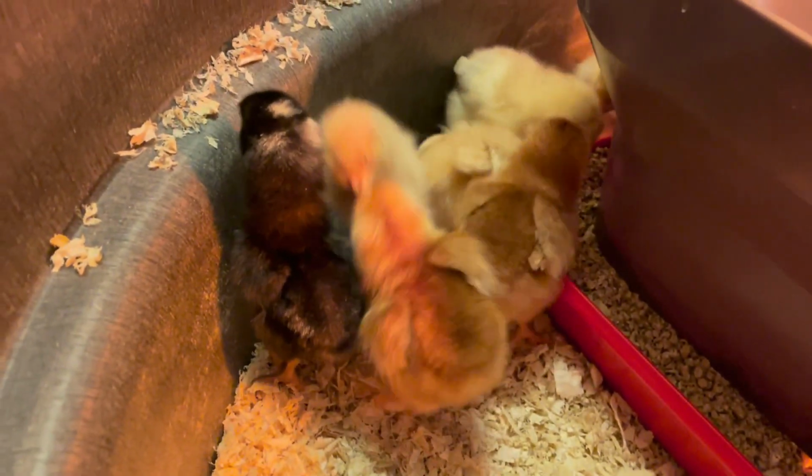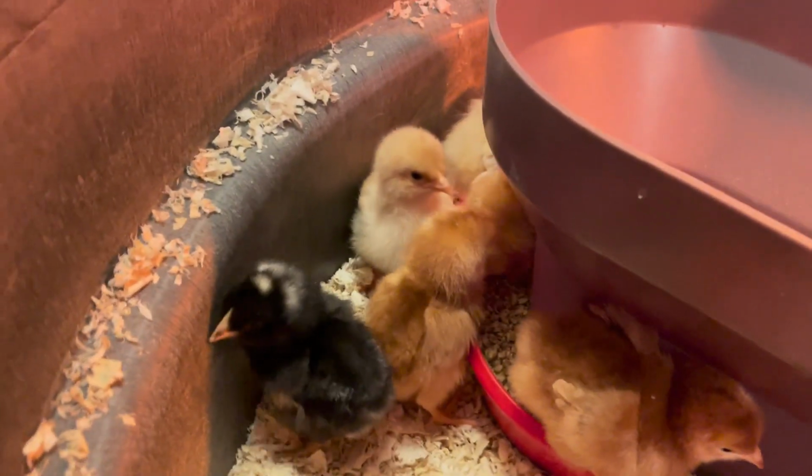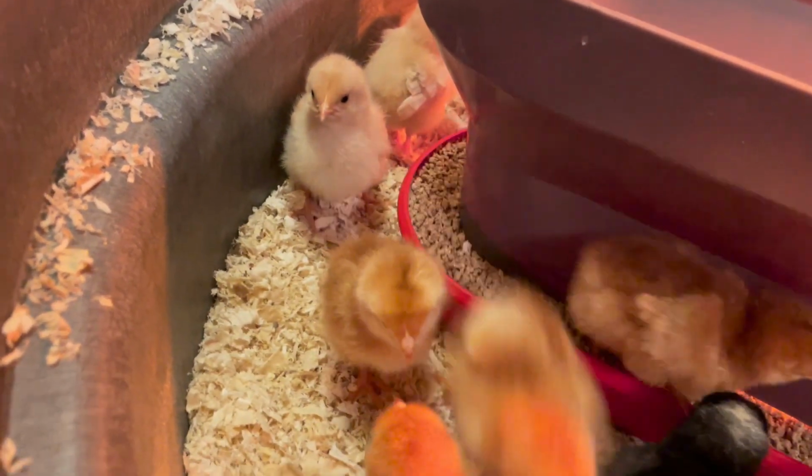Look at this one. Trying to get the sawdust that's up there on the top. Would you two stop? They were fighting at the other end. Now they're down here fighting.